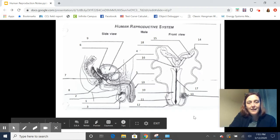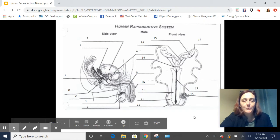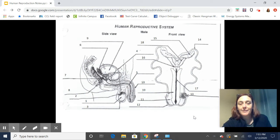Hi, everybody. So today we're going to talk about the male reproductive system. And when we look at the male reproductive system, we have to remember what's being accomplished. So let's start by talking about, do humans have internal fertilization or external fertilization? Do we have internal development, external development? Which is it? So if we think about that, remember that humans, like all mammals, have internal fertilization.